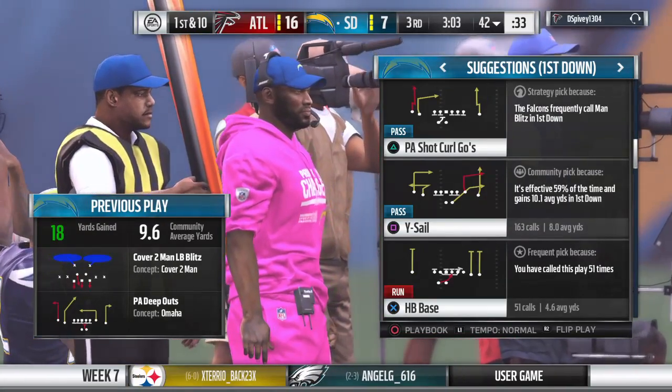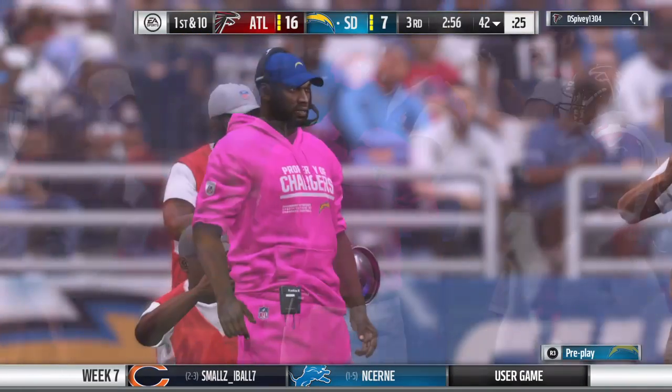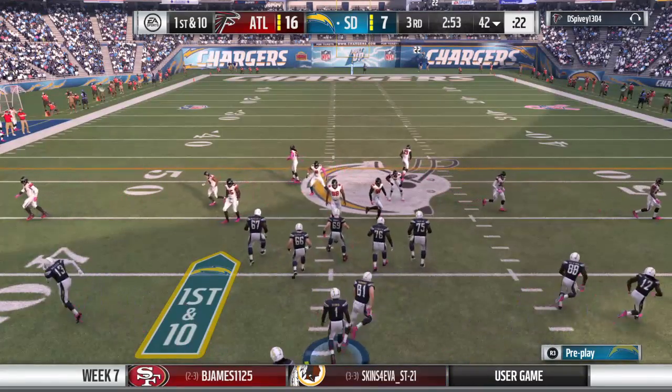That was a nice completion on an out route. And those types of plays are the result of arm strength by the quarterback and timing by the receiver.